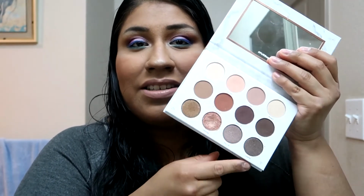So this is what I packed. It does have some shimmers and matte. And since it already had a mirror, I didn't have to pack a mirror. So I really like that.